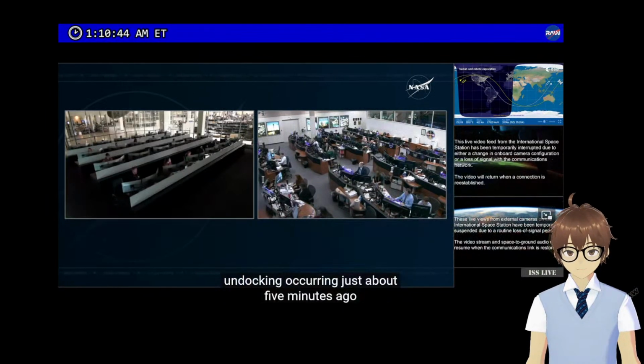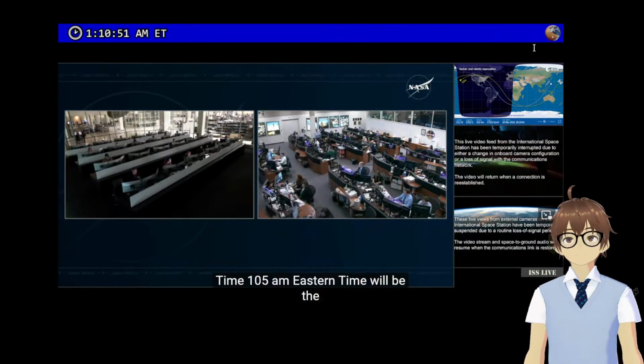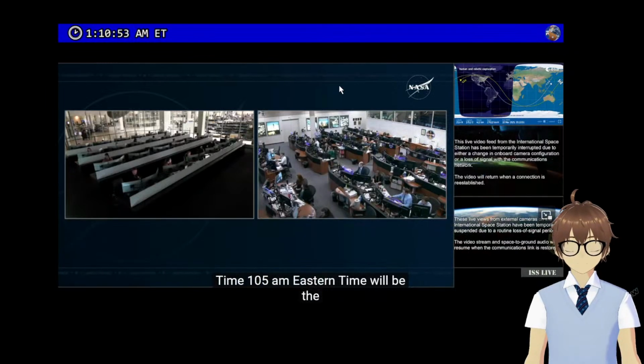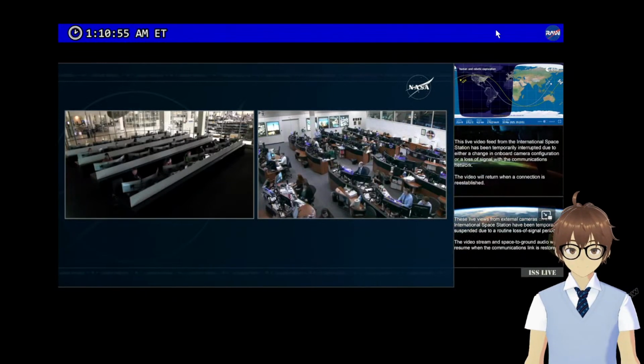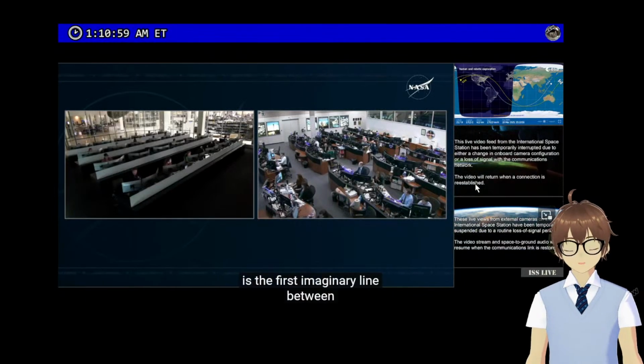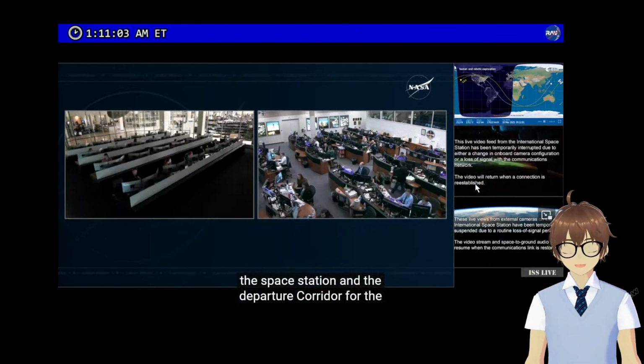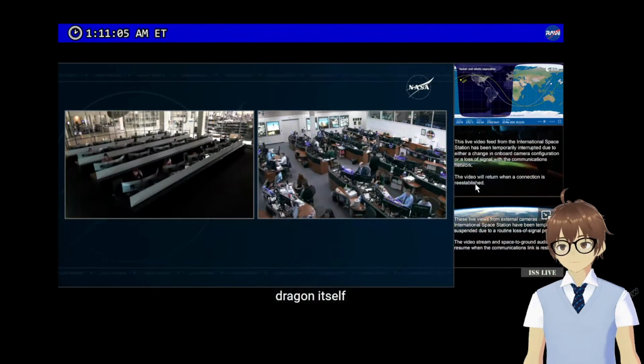Undocking occurred at 12:05 a.m. Central Time, 1:05 a.m. Eastern Time. Coming up in the next minute or so will be the spacecraft's exit from what is called the keep-out sphere. That is the first imaginary line between the space station and the Dragon, just for departure safety, for the safety margin of the Dragon itself.